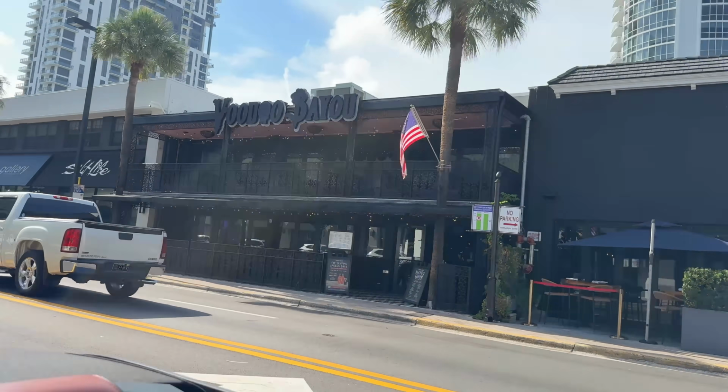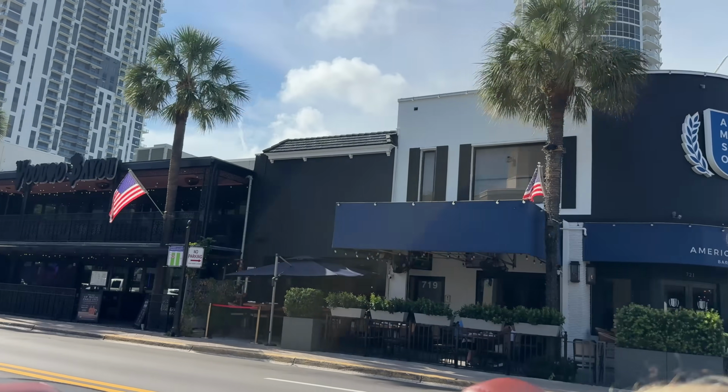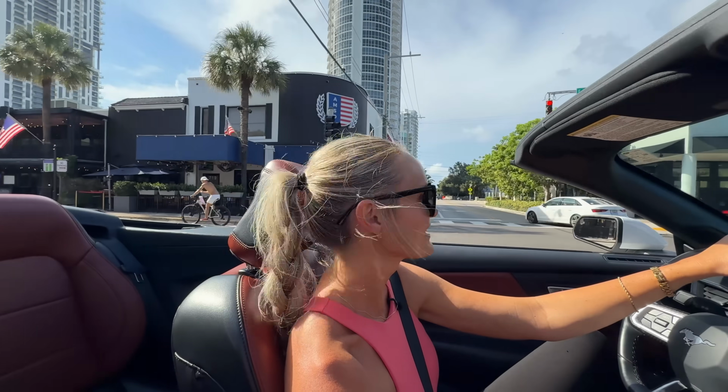This place right here, Voodoo Bayou. You've got to go there for the beignets. Yeah, the beignets are really good. The beignets are delicious right there.